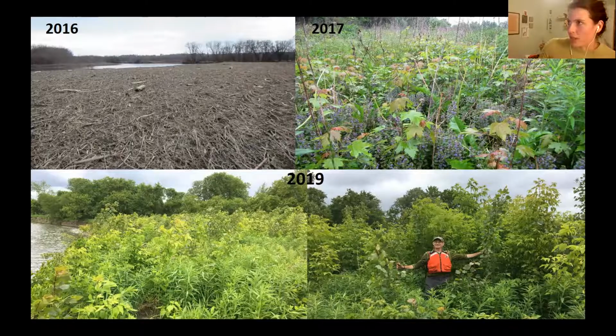So if you follow the progression, the following year, there was a really impressive recruitment of native floodplain species, including silver maple and cottonwood and box elder, which is now a naturalized species in a lot of our floodplains in Vermont. And then fast forward to 2019, so only 3 years later, you have the makings of a young forest. That's one of our colleagues with the Vermont Agency of Agriculture, actually, who's also been a partner in this work.